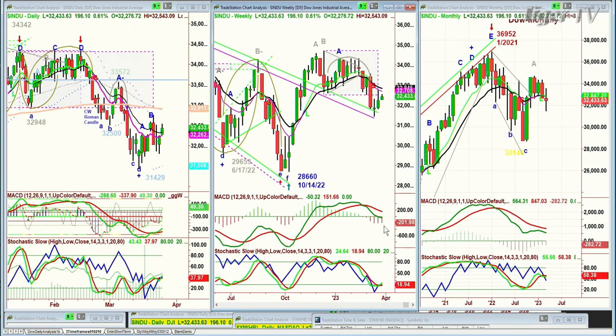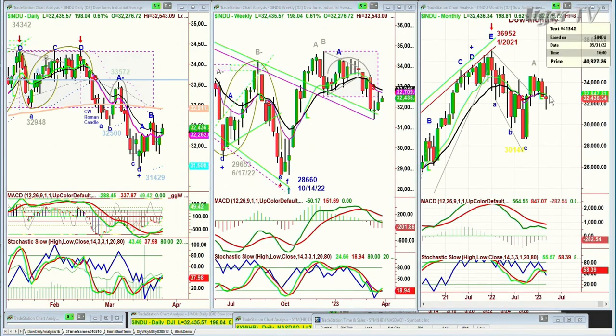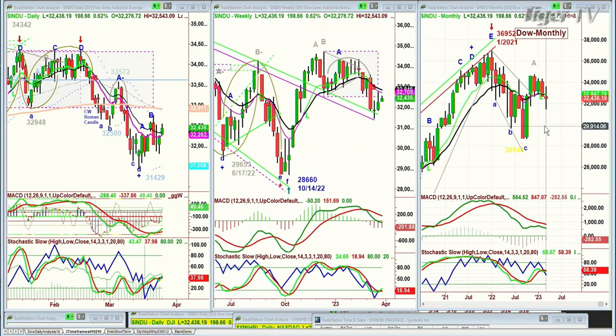The MACD is still weak. The stochastic's down 18%. On-balance volume is turning up. But that nine period moving average is a long way to go to cross positive. Can be done, needs to be done, hasn't been done. Weekly chart says, well, this is the start of an H pattern, but it's stalled, so far on a monthly basis, with the price almost at the open of the month.